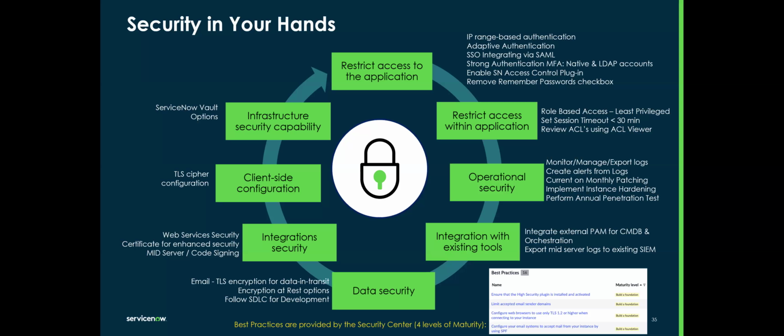After, there is also client-side configuration regarding TLS cipher configuration or other optional capabilities, for example, what we provide in the Vault bundle. To do that, it's very easy with the Security Center. You have guided actions and steps. There are, of course, different levels of maturity to help you start with the first level and increase your level of security on the instance.